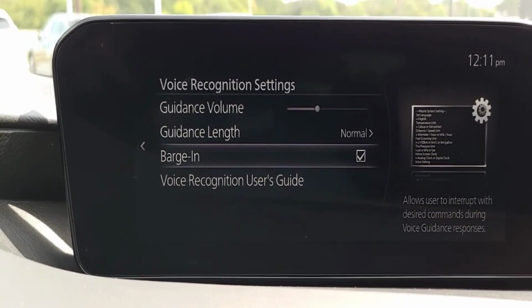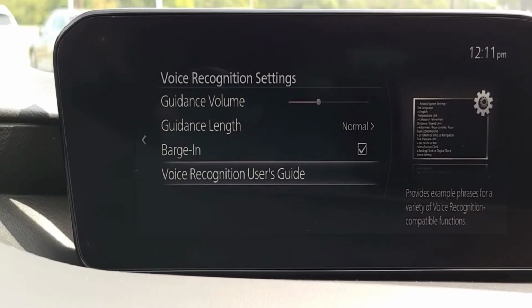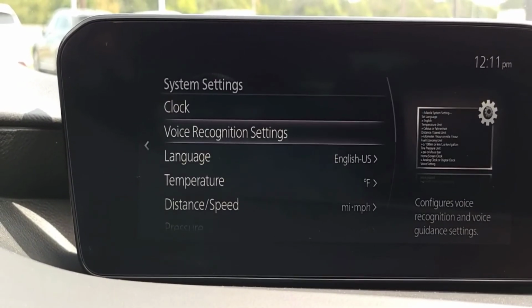Here's where you go in to change the voice recognition settings. Barge in will interrupt your music and whatnot to hear directions. You can turn that off and on if you need to. Then you have a user's guide as well.